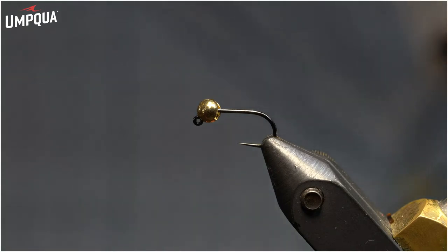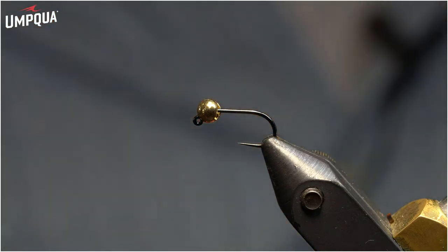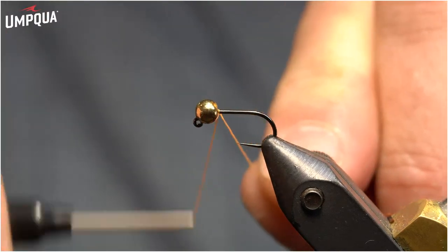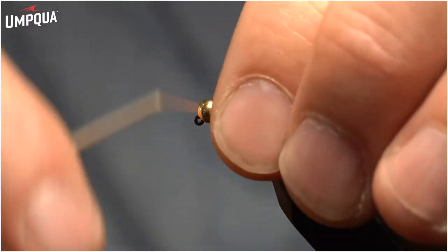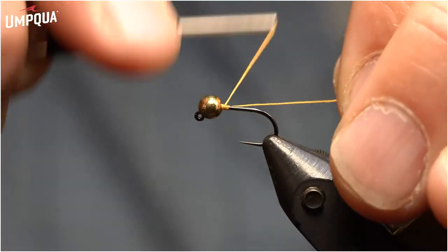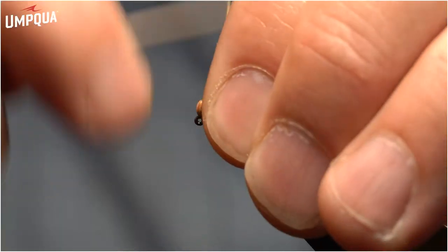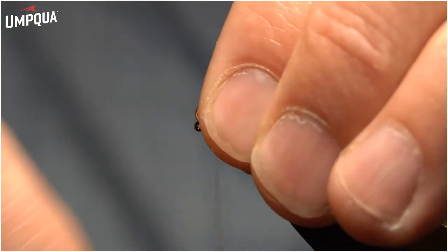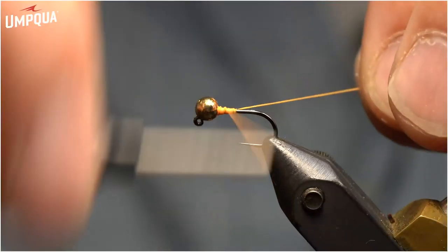So we're going to start off with a size 14 TMC 403 jig hook. I've slid a 3 millimeter gold bead on there, and we're going to mess with some Glo Brite number 8 fluorescent thread. I'm going to start by putting a thread dam behind that bead. I just want to make sure that bead doesn't move anywhere. So I work it down the shank of the hook for a second, and then I add a couple wraps right behind that bead to make sure that bead stays in place.